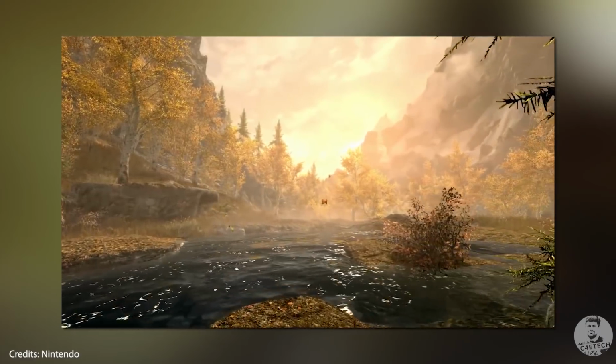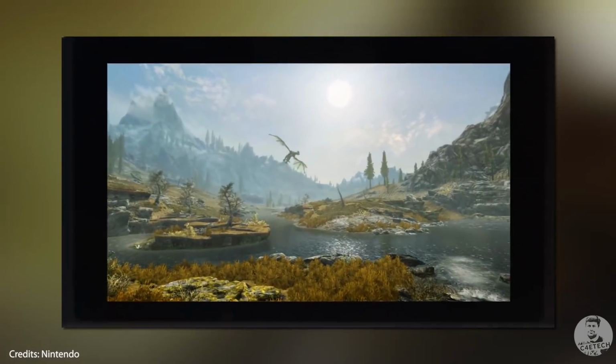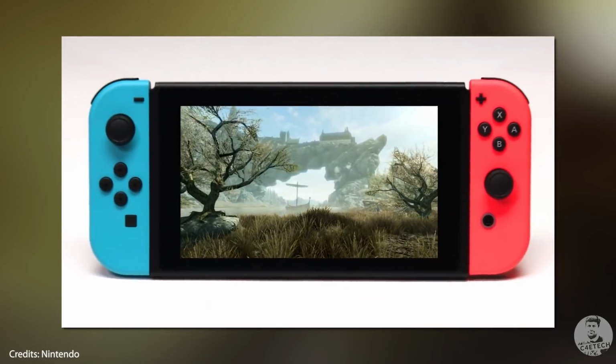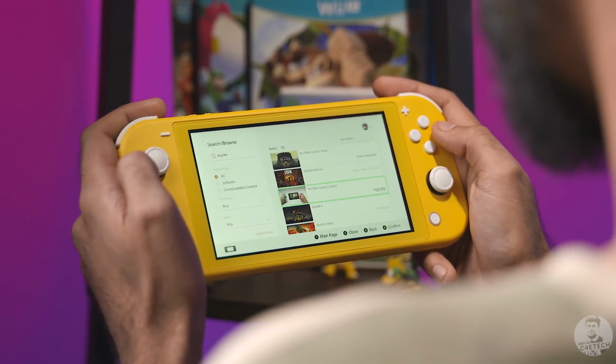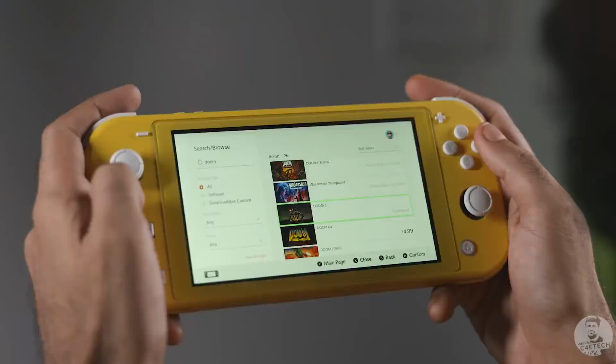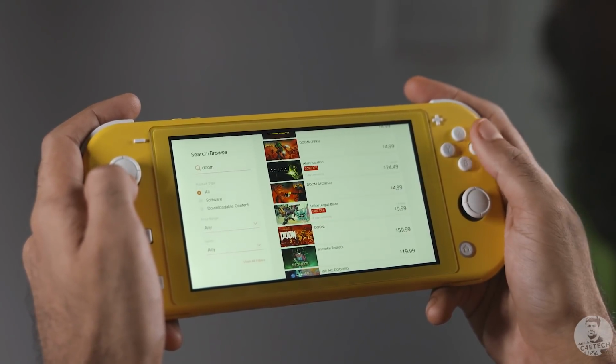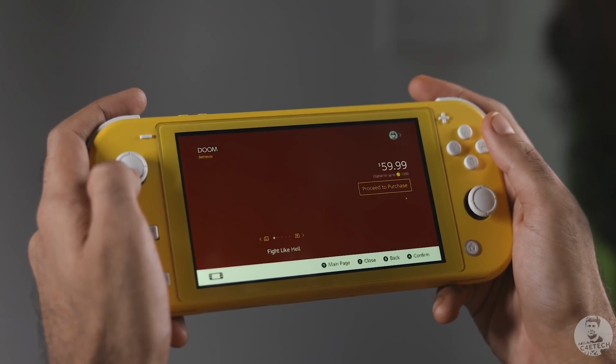So let's now take a look at Skyrim then. Launched first in 2011 for PC, it was ported to the Switch back in 2017. And how much does that cost? $60. What about Doom? Well, this is the 2016 reboot, and on the Switch it costs $60.